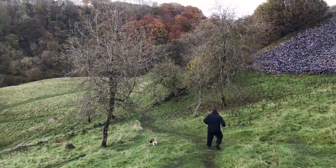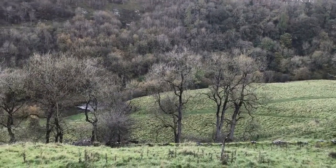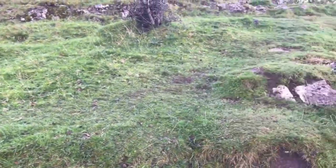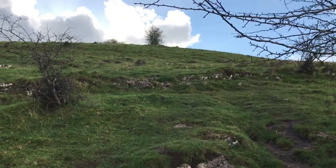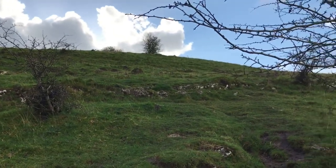Running down, and this is what we're heading towards. But he's just made me walk down the side of a mountain in welly boots because I've got blisters all over my feet from walking 17 or 19 miles just today.